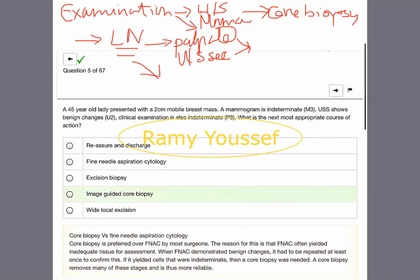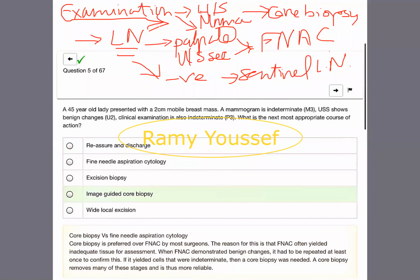We go for FNA, okay. But if you can't see or it is negative by examination or ultrasound, you go for sentinel lymph node. This is the scenario you go for. If you just did the examination, you go for the ultrasound. You have the ultrasound, go for the biopsy. You have the biopsy, go for the lymph node. Then you go for the definitive treatment.